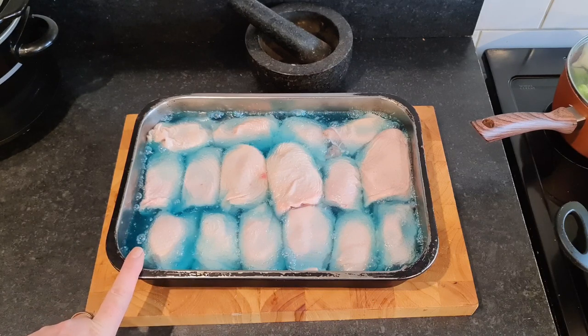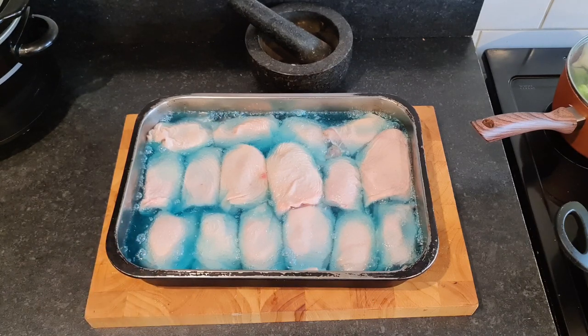And when you're cooking it, it does smell like you're baking a cake. So I'll look forward to that. I'll be able to smell it. You won't be able to smell it. But yeah, right, I'm going to cover this with tin foil. Sorry, it'll be roast potatoes. And I'll see you in about an hour.